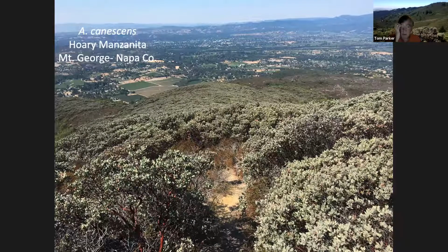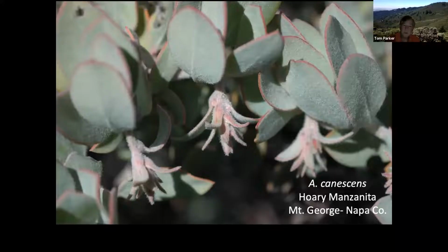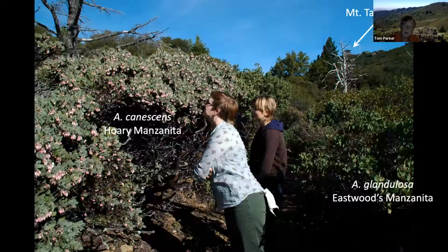Here's that hoary manzanita, Arctostaphylos canescens. It's a hairy white-leaved plant, and it's a dominant of chaparral in the coast ranges from Oregon south to the northern part of Monterey County. It's a really lovely plant, though. Little racemes with these large leaf-like bracts covered in hair. On Mount Tamalpais, the flowers have a pink blush to them, and they're usually white in most other places.